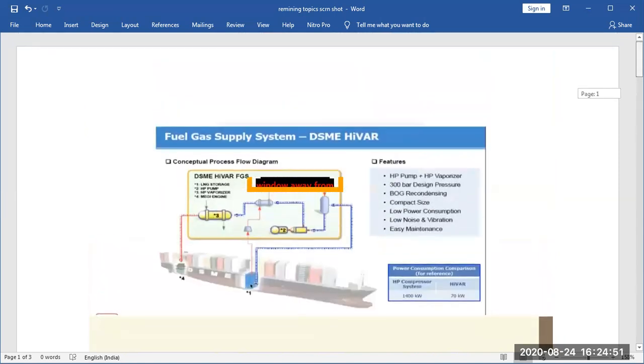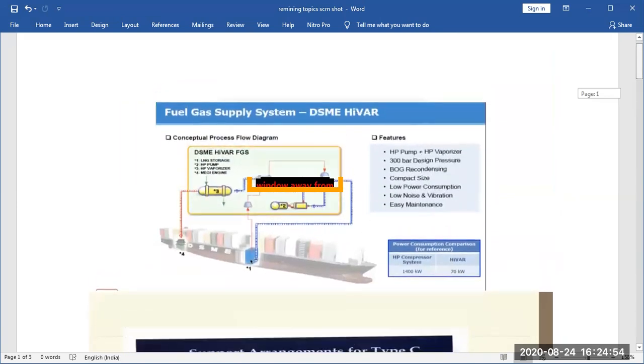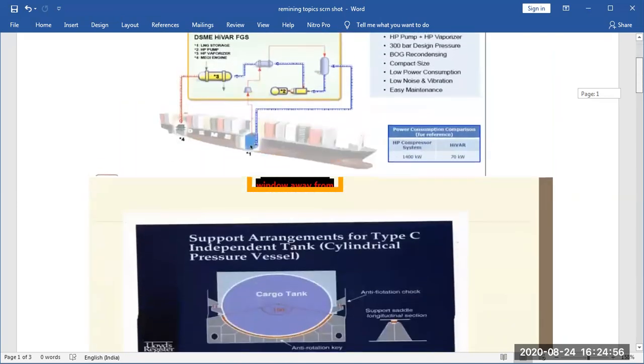Then we have some ships using LNG as a fuel. So this is a container ship and it has an LNG tank, and the engine is using LNG as a fuel. So this LNG from here, at around 10 bars, is going into number 2, the high pressure pump. Number 1 is the LNG tank, number 2 is the high pressure pump, and this high pressure pump converts this 10 bar LNG into 300 bar LNG.